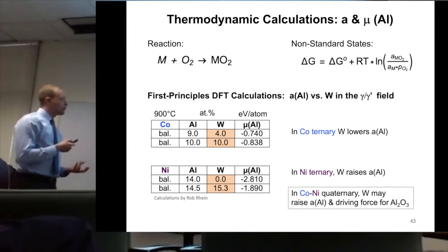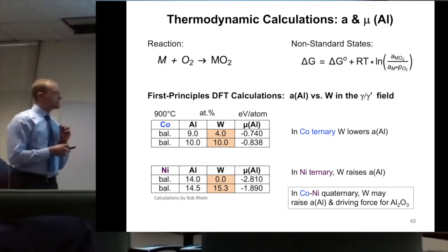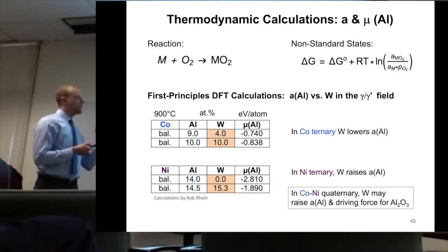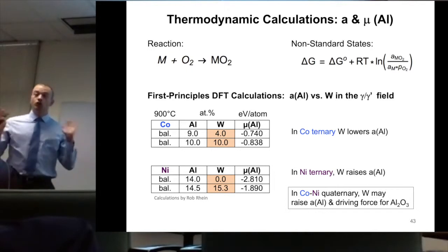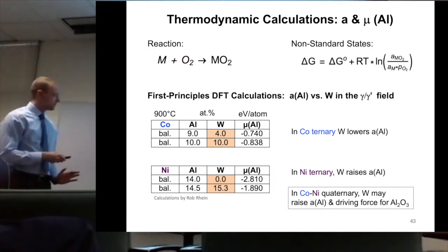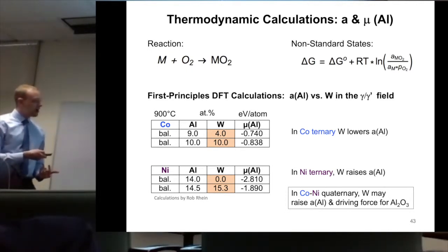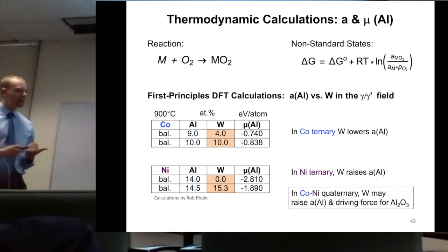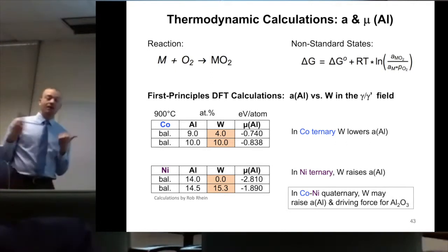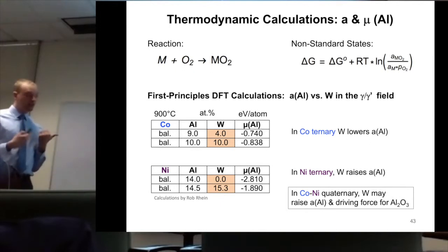And these are calculated at 900 degrees C for the ternary cobalt-aluminum-tungsten system, as well as the nickel ternary system. And what we observe is that in the cobalt-based ternary system, as we increase our tungsten content, we're lowering the chemical potential of aluminum, which lowers our driving force to form alumina. But in the nickel-based ternary, we're observing the opposite behavior, where as we raise tungsten, we're raising the chemical potential of alumina. So perhaps in a quaternary system, increasing the tungsten might raise the aluminum chemical potential, the aluminum activity, and increase the driving force to form aluminum oxide.